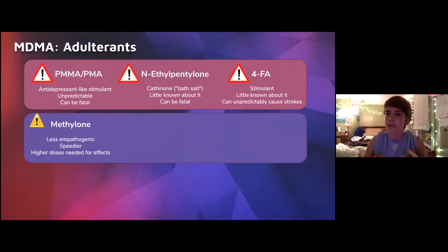It's kind of like the little sister cousin of MDMA that just isn't quite as much as Molly is, and it's more speedy. It's more amphetamine-y.